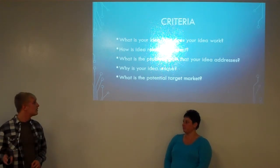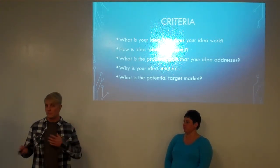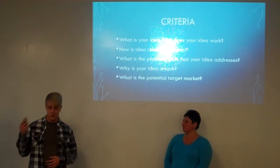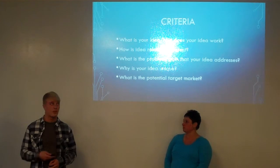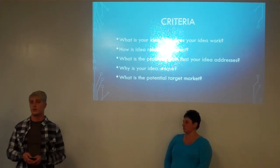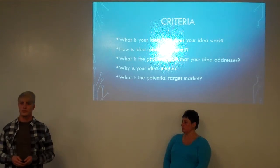It's unique because there really isn't much of a market for this in an industrial sized sense, and the potential market would be industrial big buildings.